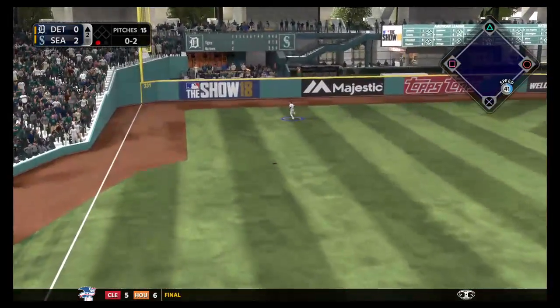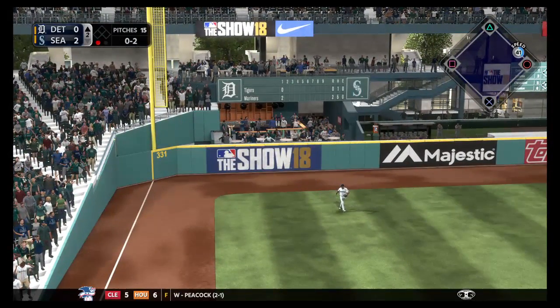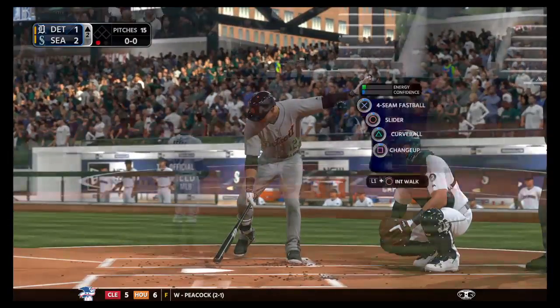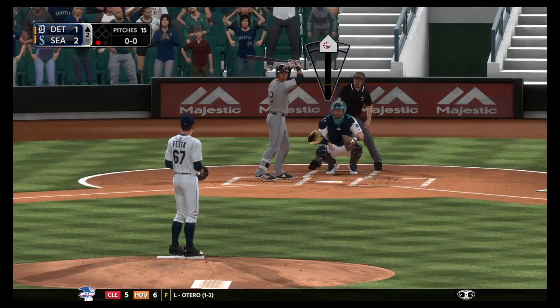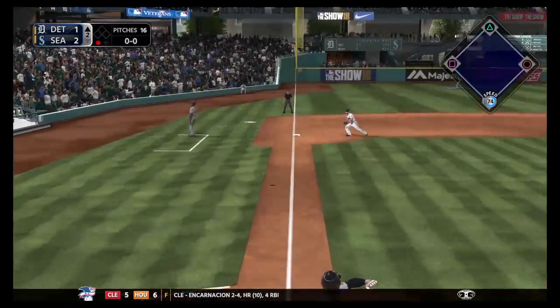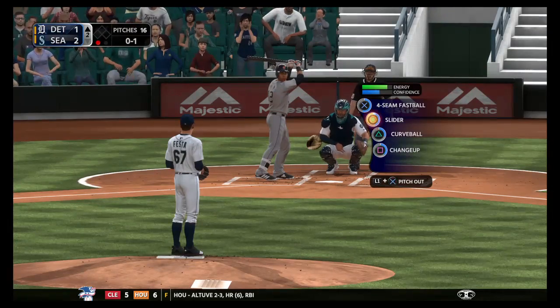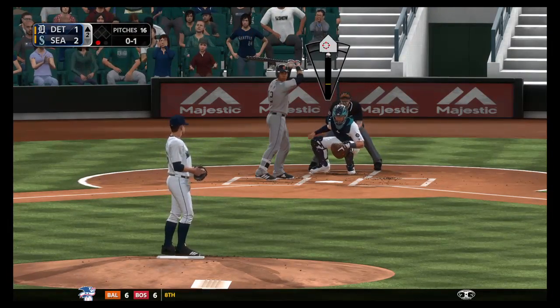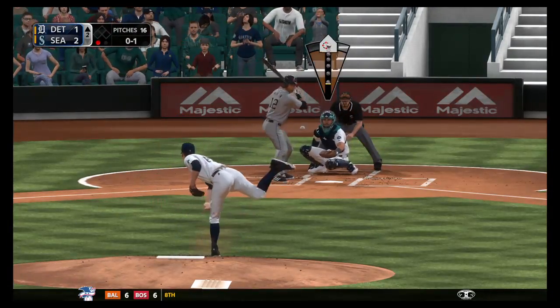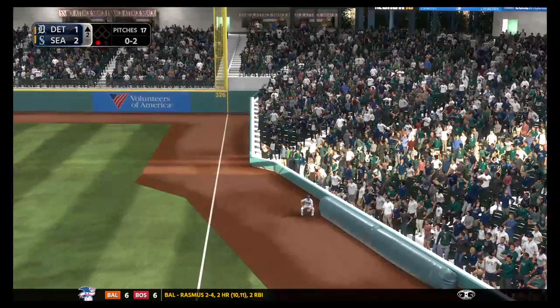Swing, high drive, left field and deep. And this ball is gone. No chance to make a play on that one. Here comes the first pitch. This is popped up. And this will not be caught. It's a foul ball. Hit in the air down the right field line. And foul.